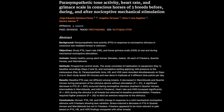Exactly. They were measuring something called parasympathetic tone activity, PTA for short, along with heart rate and using a grimace scale. Okay, so multiple ways to really understand what's happening when these horses experience a pain stimulus. So what kind of horses are we talking about? They focused on three breeds in this study: Frisians, quarter horses, and warmbloods. And was the choice of those specific breeds significant?